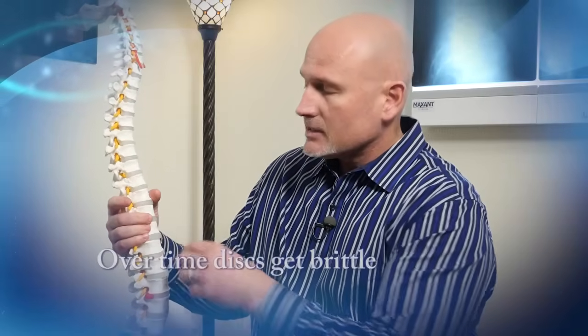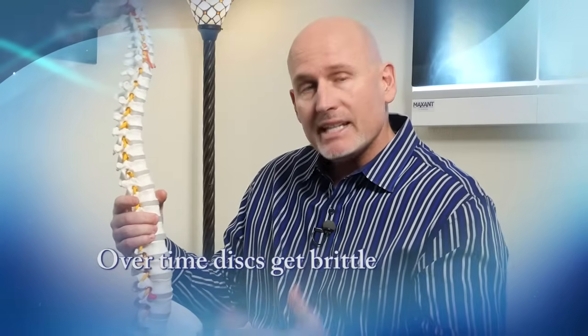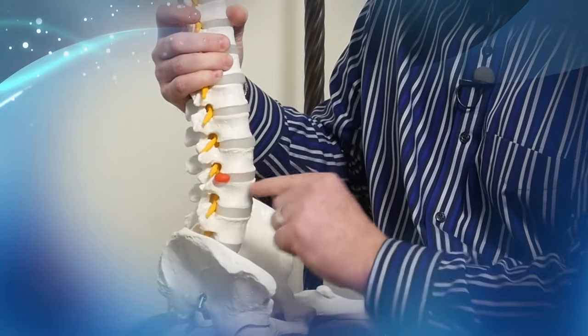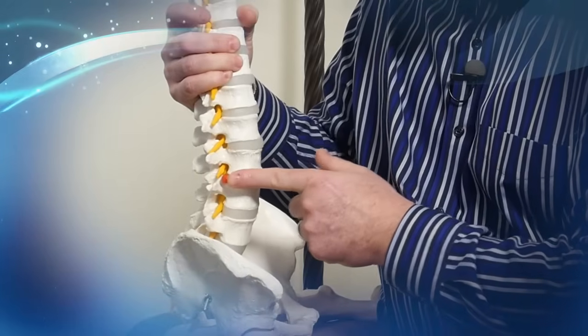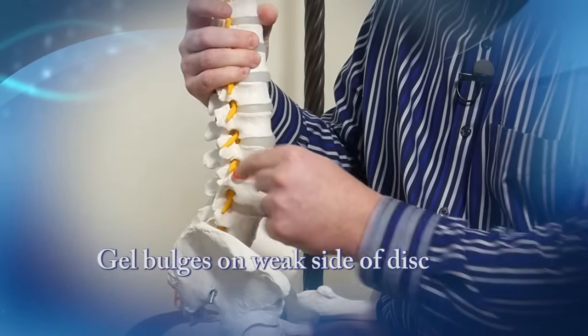And basically what happens is over time, the discs start to get more brittle. So maybe we've worked in tough jobs, or we have been inactive, or we have small injuries over time. But what happens is these discs have a firm outside, like a ligament, and a soft, gel-like inside. As we get older and these things get more brittle, they're more prone to getting hurt by getting little tears in them. And so over time, the gel that's in the center makes its way over towards the weak side of the disc, and that gel will then make the disc bulge out.